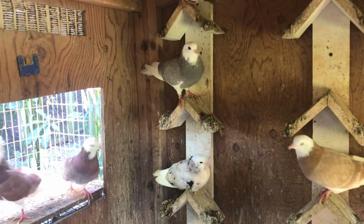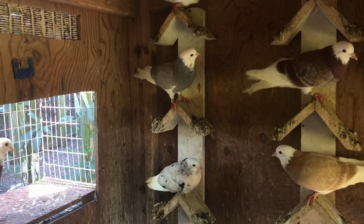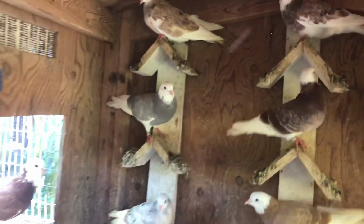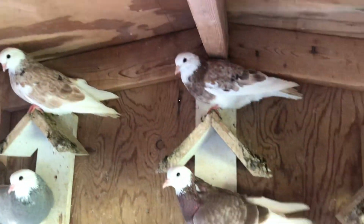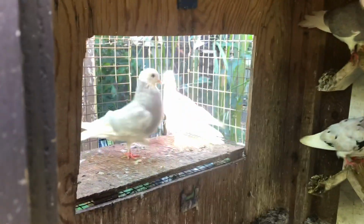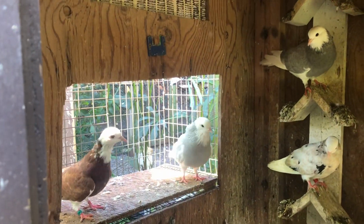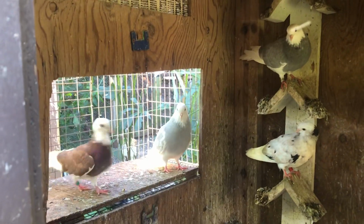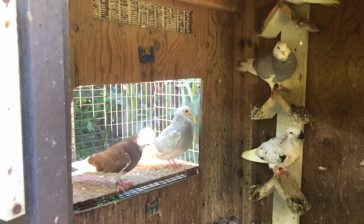There is a spread ash red or lavender cockbird over there. Another lavender, I think that is a cockbird. It's black. It's black with a hen for sure. And there you go, it's another lavender. That looks like a bell neck, but it's actually ball head. It's a mismarked ball head, but looks like a bell neck. I had a hen like that, but I sold it.